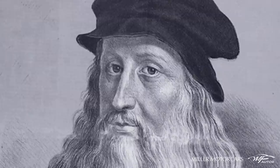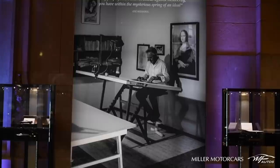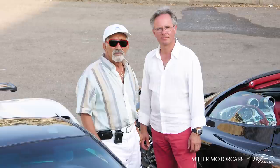But also Leonardo da Vinci being an important role model to Horatio Pagani himself, as he really appreciates all the works he did in the past, his art, his engineering, and the inventions that he put together for the world today. BC stands for Benny Caiola, a dear friend of Mr. Pagani, a very important customer of the Pagani brand, an overall icon.